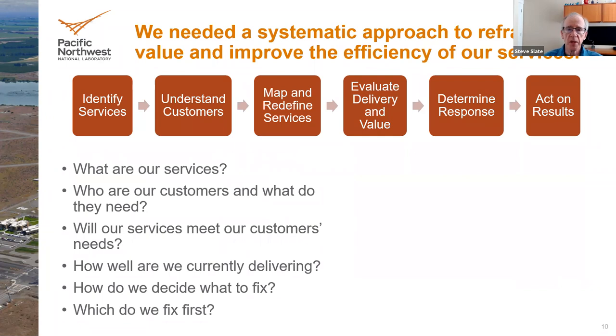So we needed a systematic approach to try to figure this out, to reframe the value, ultimately seeking more efficiency in the services that we delivered. What you're seeing there in terms of those process steps, there's no great revelation there. I guess the real revelation is that if you really want to do this, you need to get in and sweat the details and really understand what your services are, who your customers are, and what they need. What are they doing? What are their jobs? We'll get into that in a little more detail. Do our services even line up with their jobs?